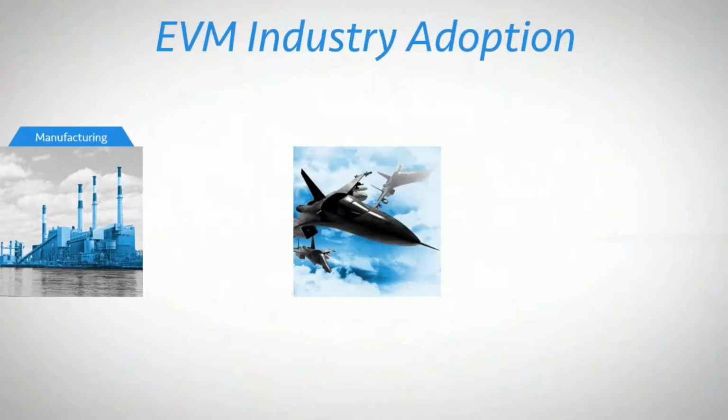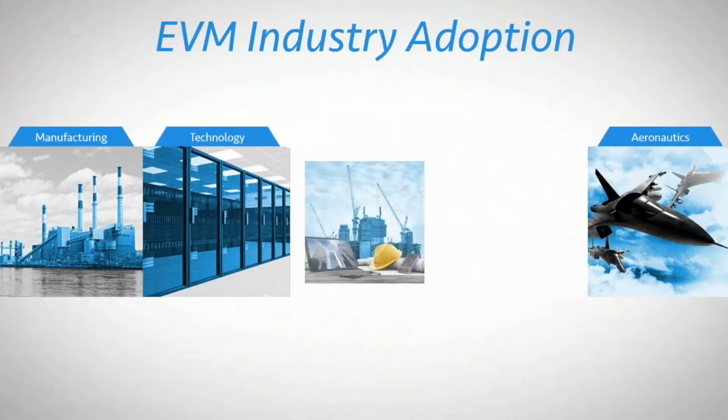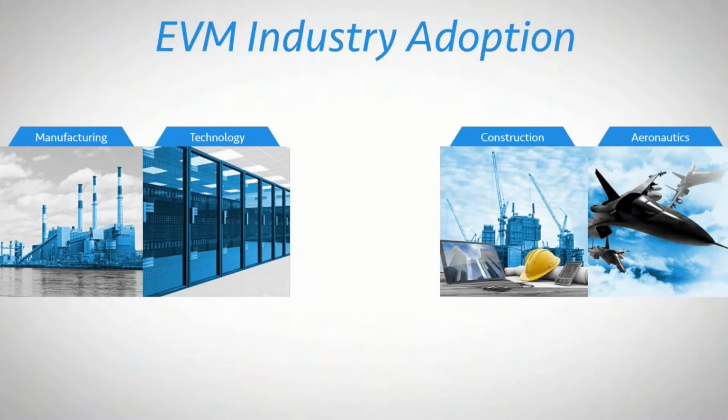Since its development and introduction back in the 60s, earned value management has been used on thousands of defense contracts and is now employed across industries around the world to track and steer projects. Notably, the construction industry has been a relatively early private industry adopter, with more recent adoption in the IT and manufacturing sectors.